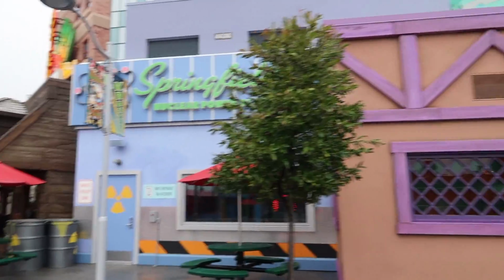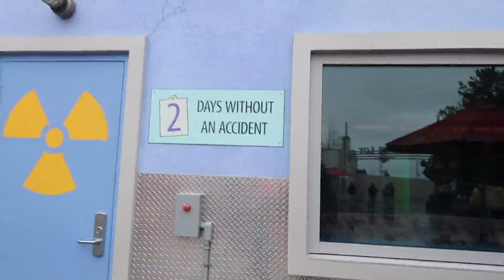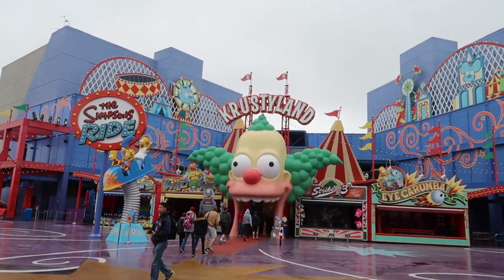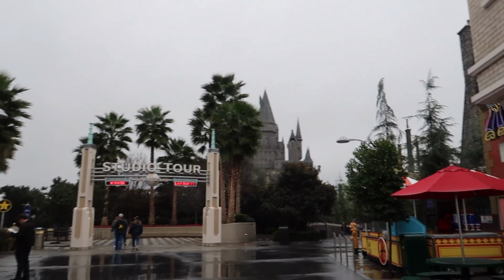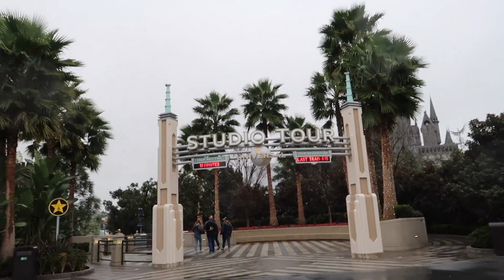And then someone commented to push this button on my last vlog, so let me do that for you guys. Hopefully it works. It didn't work, that was awkward. Here's the Simpsons ride. The Quickie Mart. Wow, look at it. You can see Hogwarts from here. But here we are going on the studio tour. I'm very excited.